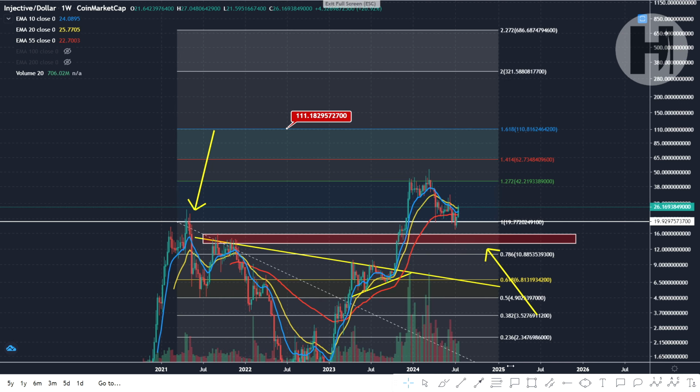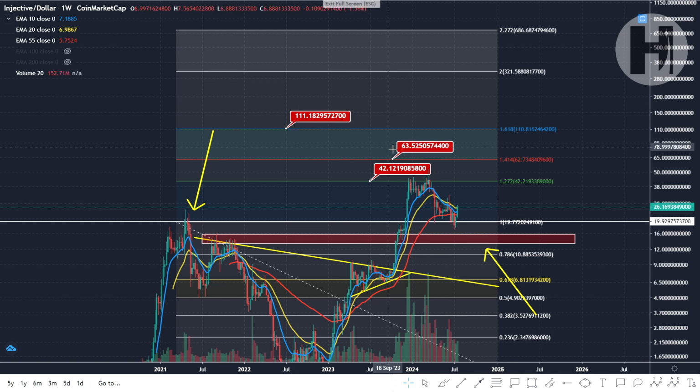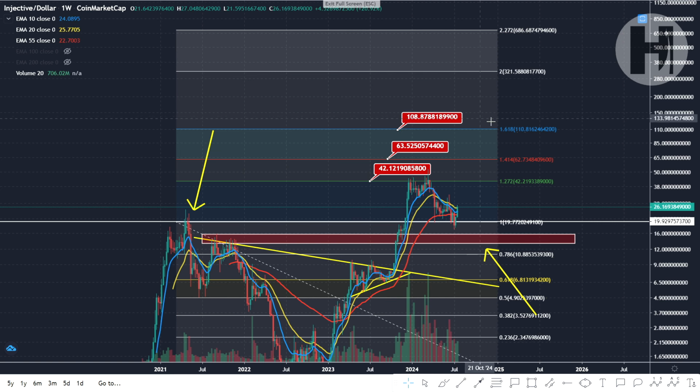Now, long term, we're going to be looking at the 1.272, of course, at $42. And after that, we're going to be looking at the 1.414 as the bull market target for Injective. And then we have 110 here as the 1.618. That's a bit of a stretch. We'll see if we can get to those numbers, you know, past $100. It is only a 4x, to be honest, from the current prices. So we'll see if we can get past $100. Seems plausible, but again, we don't want to set our targets too high.